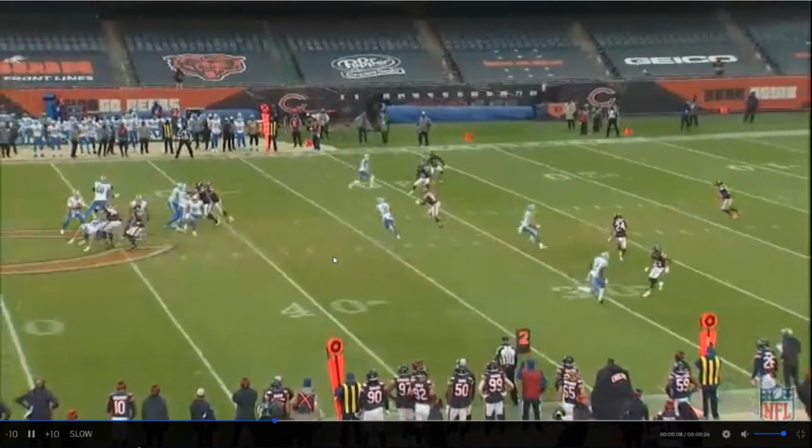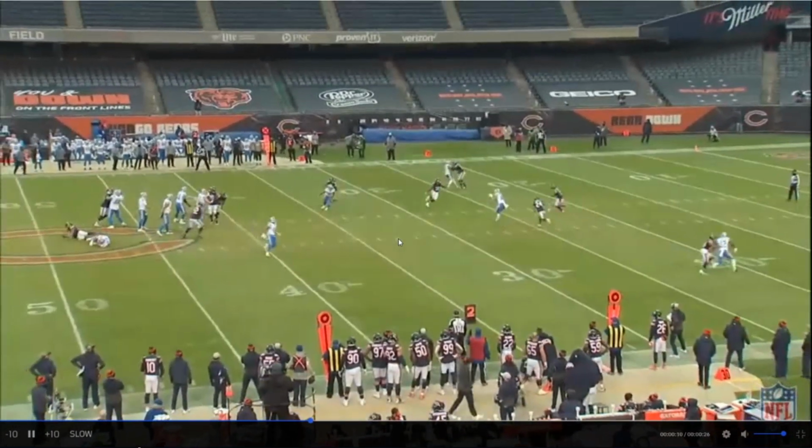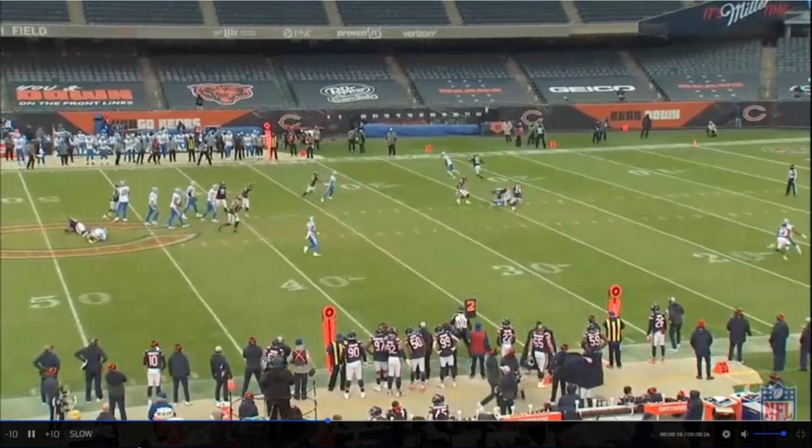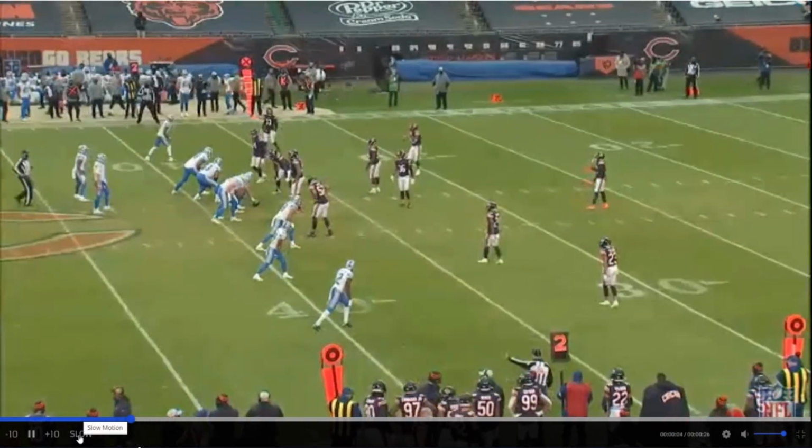So, second down, we send extra people on the blitz. And Stafford throws into a tight window. Let's back that up.